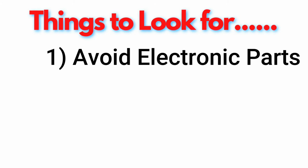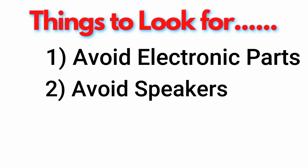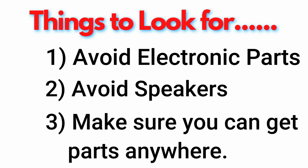When looking for a hot tub, these are the things you should be avoiding. Anything with a lot of electronic parts, speakers, especially the ones with the pop-up. Make sure that all the parts on the tub that you're interested in are not just proprietary to that company, that you can get these parts anywhere else.